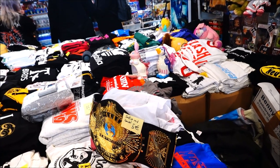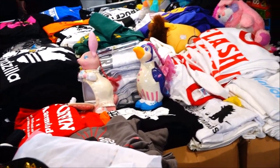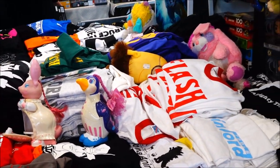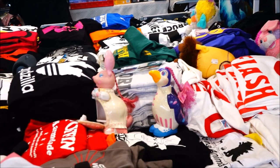Okay, there are the keepers again. But A, he forgot the cat one at home. So there would be only the penguin left for me. And B, he wants 50 euro for an empty and like this colored keeper. So not really.